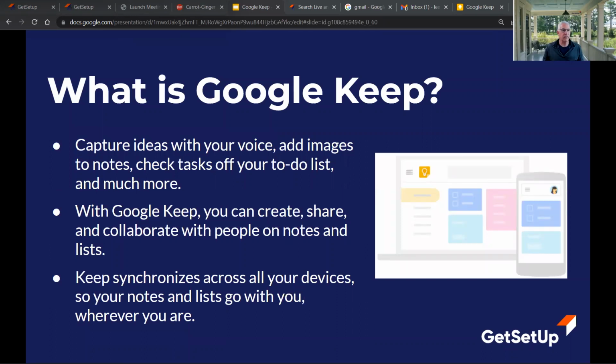Why do I use Google Keep? I've been using it for years. One of the great things about it is it's able to capture your voice. If you want to use your voice to take notes, you can. You can add images, write on the screen to take notes, and do to-do lists. So there's a lot of options you can do with it.